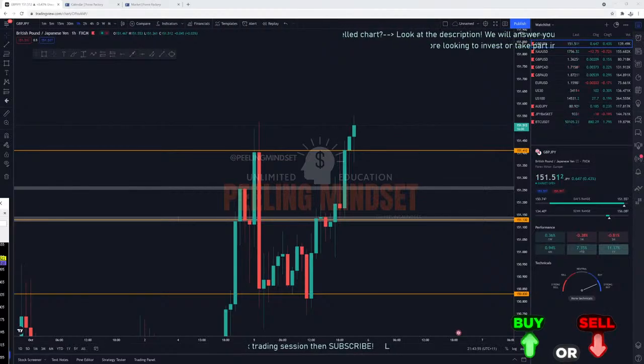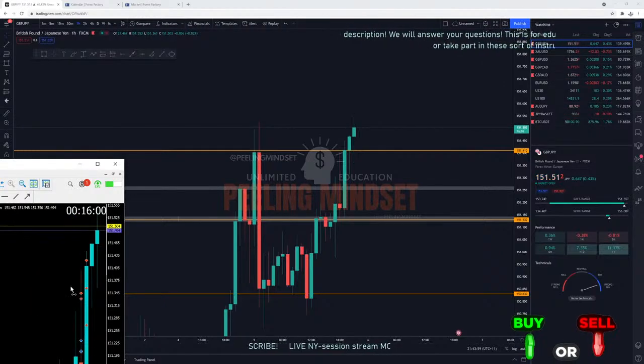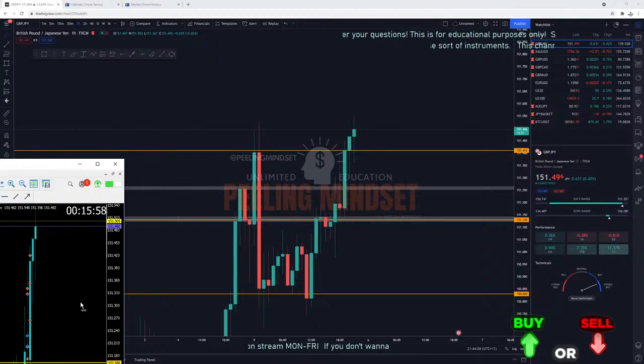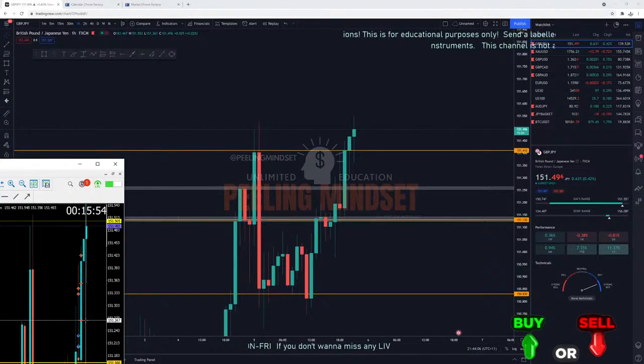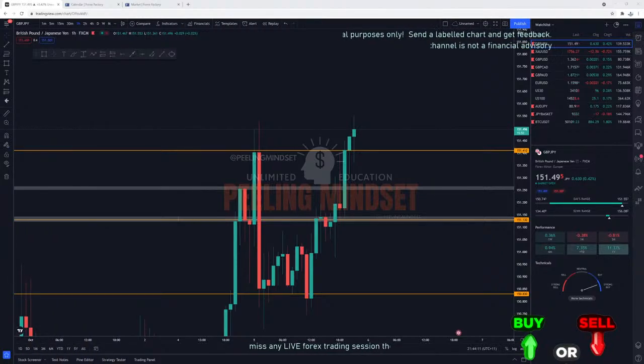All right, so this is hourly. There you go. Around the London session, I did manage to take a trade somewhere around here. That was a beautiful trade. I managed to scale it 3 times, but yeah, right now it's still bullish.